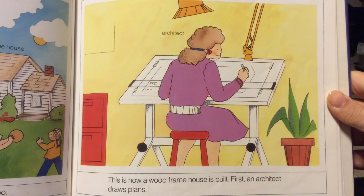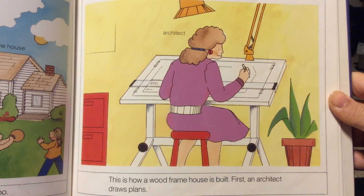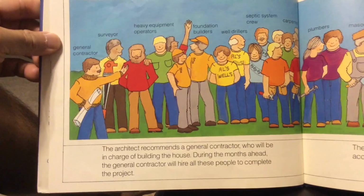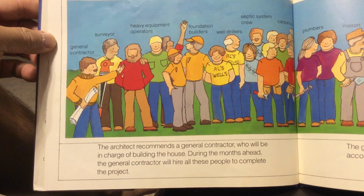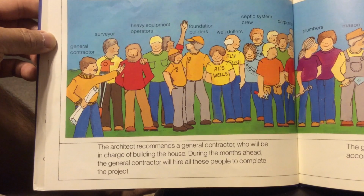This is how a wood frame house is built. First, an architect draws plans. Architect. The architect recommends a general contractor who will be in charge of building the house.